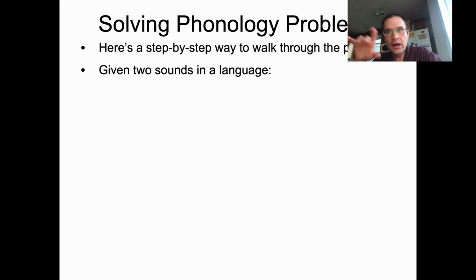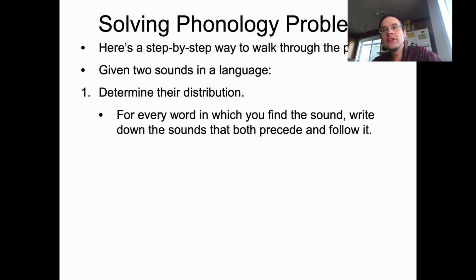And I want you to focus on two or more sounds in the language and tell me if they have some sort of relationship with one another. So the first thing you should do is determine the distribution of those sounds. And the tip I will give you is to do what I was doing with the color coding before on the slides. Normally I would write this out on the board. So I'd say for every word in which you find the sound, write down the sounds that both precede and follow it.